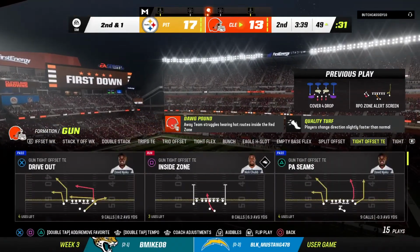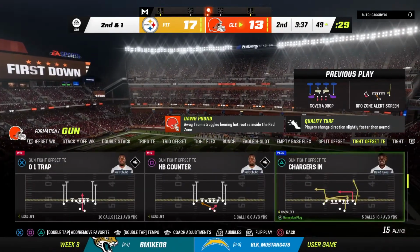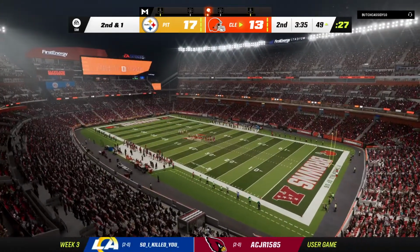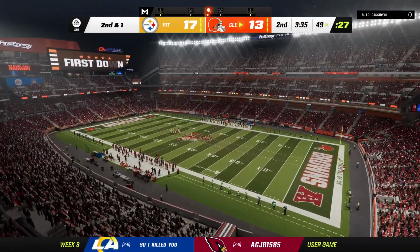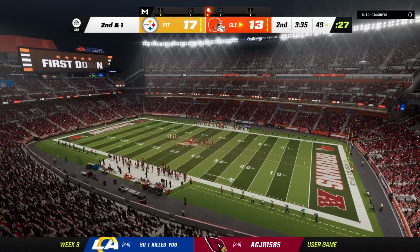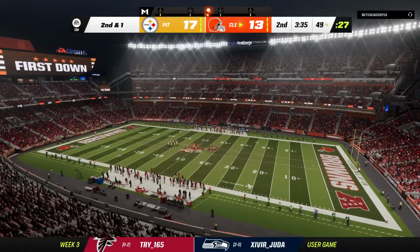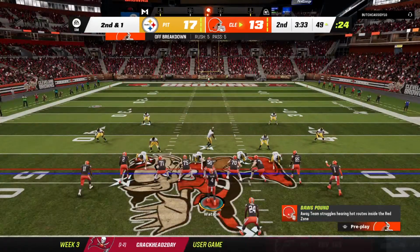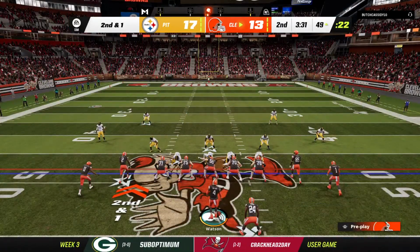Decided to hand it off that time on the run-pass option. Appeared to be an easy decision. Just gave it inside. Nice steady gain. The previous run, good for 9. Here's 2nd and a yard.